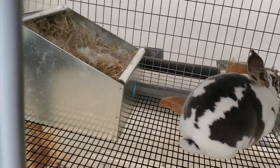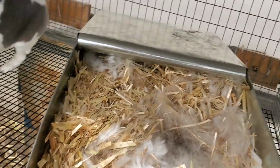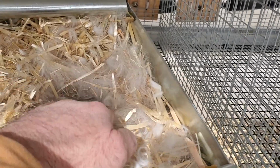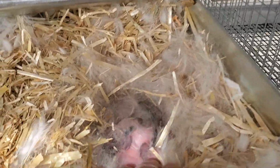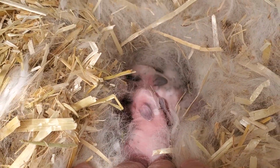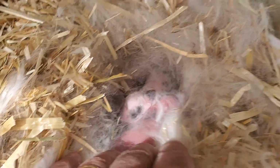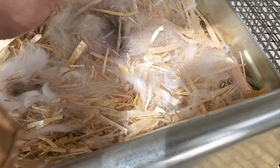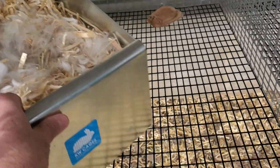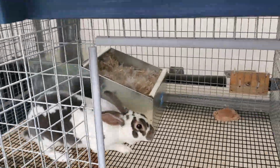I am not set up for filming today, so I apologize. Oops, sorry, honey, not trying to scare you. But you look in here. She's got some little babies in there, just squirming around, and she's just taking care of them. I'm gonna cover them back up a little bit with the fur, but that's what to me is just so cool about raising rabbits for meat.